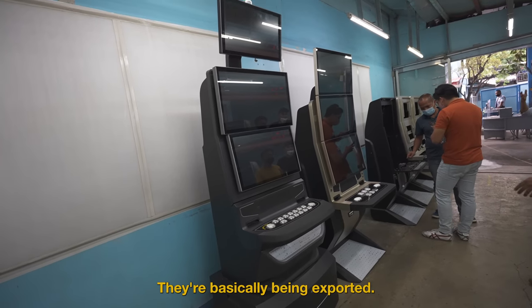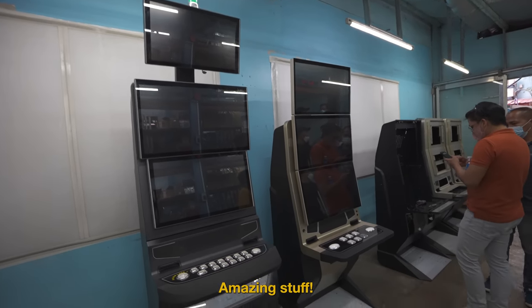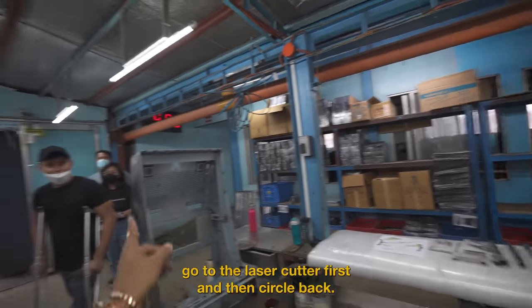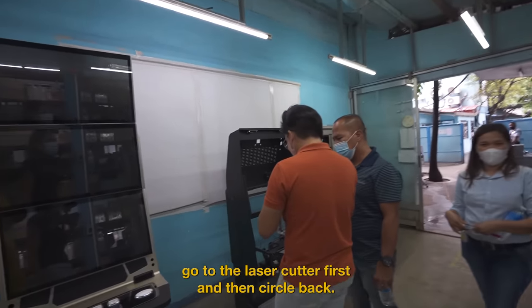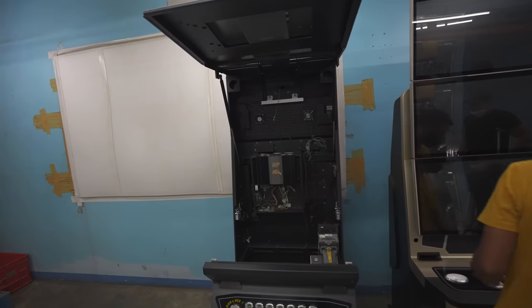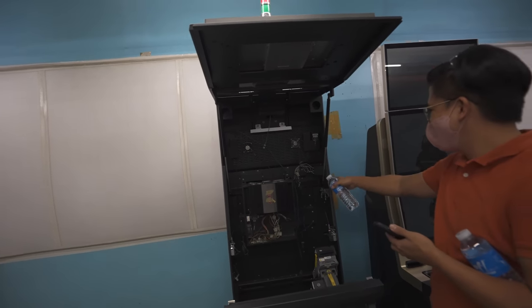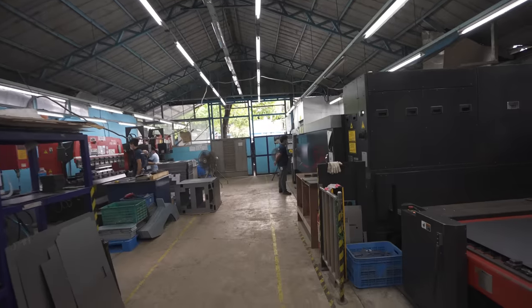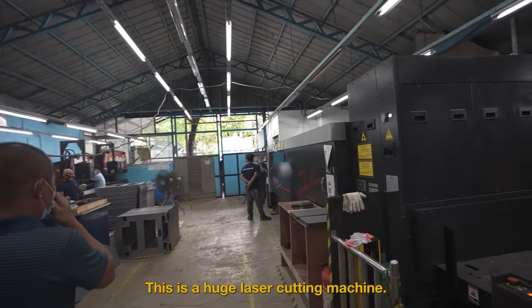They're basically being exported. Amazing stuff. These are the crutches prototype, but we are gonna come back, go to the laser cutter first, and then circle back. Hey, who's Croxia? Babu. This is a huge laser cutting machine.